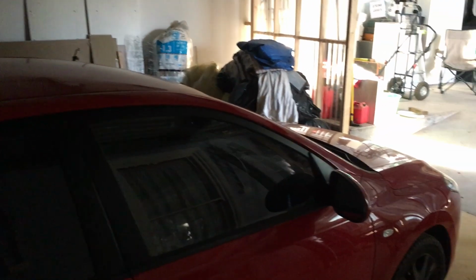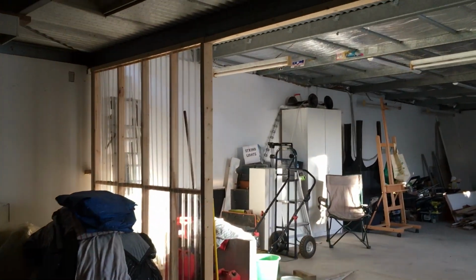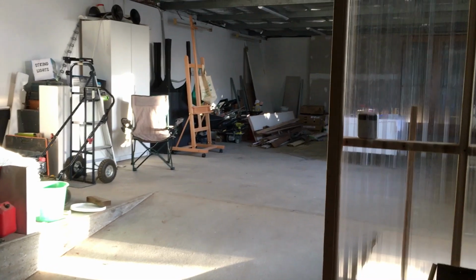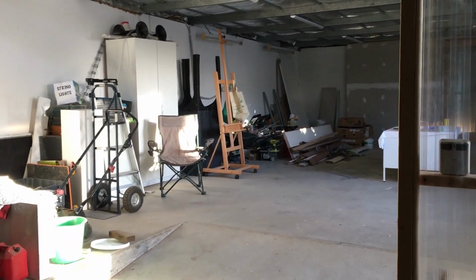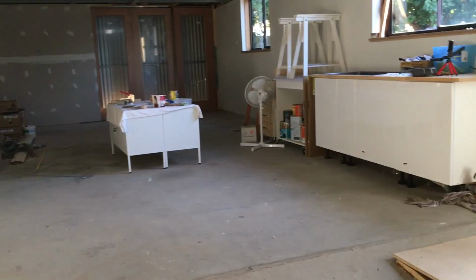So not much has changed in here. I'm still parking my car in here for now, but we have managed to add some clear walls into the studio. So what that's going to do, there'll be some sliding doors that go across there, but what they're for is to be able to split the room into two spaces, mainly for air conditioning and heating reasons, because we are going to have two split systems in this space. So if we have doors, it just means that we can control that a little bit better so that we're not heating and cooling the whole space.